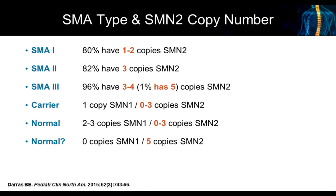That happens because in SMA type 1, 80% have 1 or 2 copies of SMN2. Patients who have SMA type 2, the sitters, 82% have 3 copies of SMN2. And patients who are able to walk have SMA type 3, the walkers, 96% have 3 or 4 copies of SMN2, and rarely they have 5 copies.